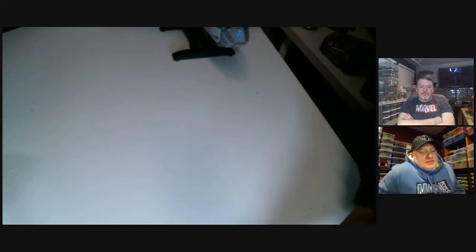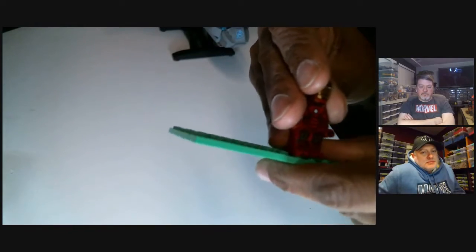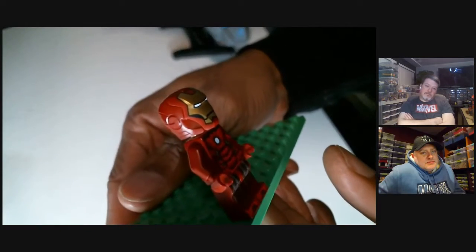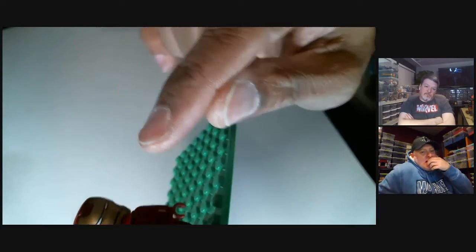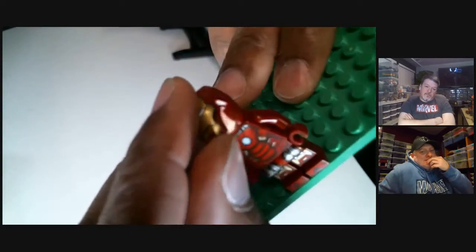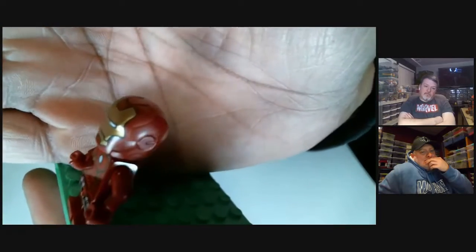Now, what I do like is that they took your boy's helmet here. Let me show you this. They took your boy's helmet here for Iron Man, and I don't know if you ever seen this before, but it is kind of contoured. Like, his eyes are indented, his cheekbones are indented, his mouth has a hump on it. It's not flat, it's not squared. I don't know if I can get a close up on it.